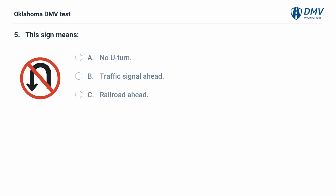This sign means A. No U-turn. B. Traffic signal ahead. C. Railroad ahead. A. No U-turn. This sign indicates that U-turns are prohibited.